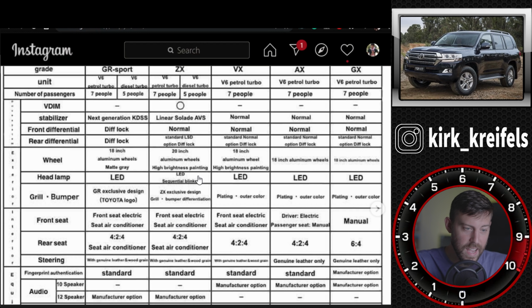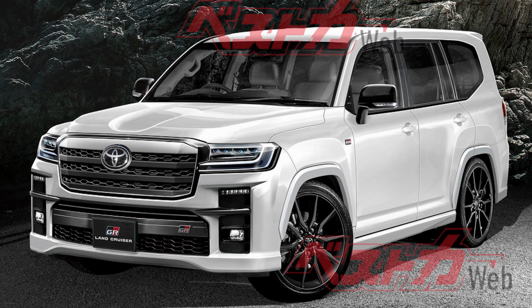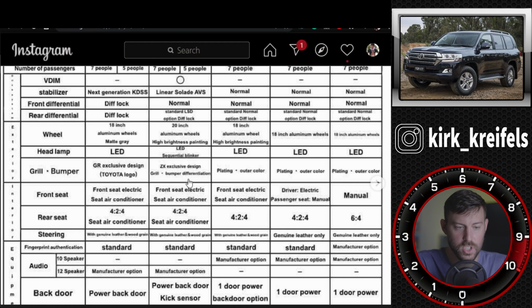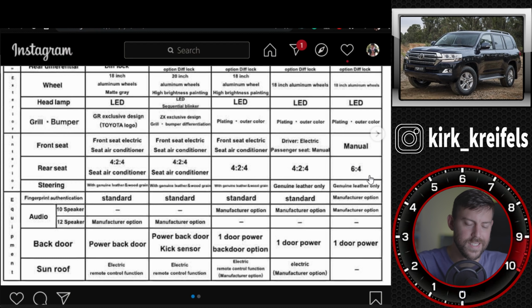The street model, the ZX, is going to have sequential blinkers. The rest of them have LED blinkers. The grille and the bumper. So the GR Sport will have its own front bumper, and then the ZX is also going to have its own differentiation. So what we see here is unique to the ZX. On the base trim, the front seat is manual, so not even an electric driver's seat. You can see that there's air conditioning on the higher trim, so heated and ventilated seats. Rear seats are heated and ventilated on the higher trims, and the base one has a 60-40 split, where the rest of them have a middle partition to fold down as well.